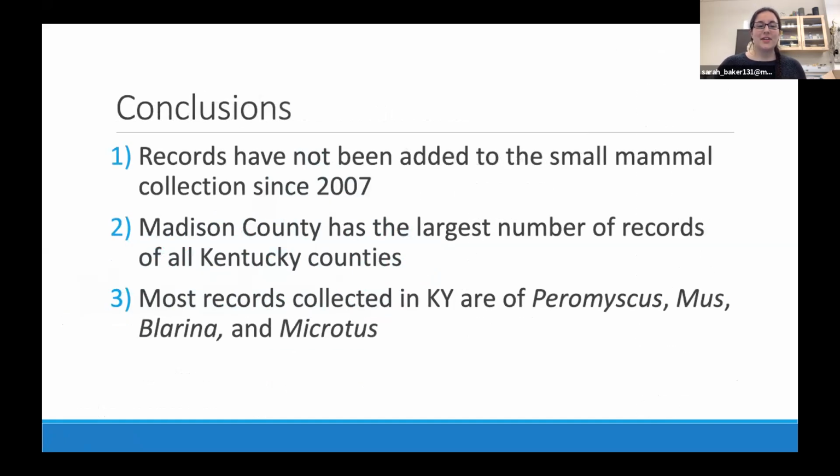And so overall, what I found is that we haven't had any large additions to the collection in recent years, with only 2 being added in 2007 to our Rodentia collections and none being added to our Soricidae collections since 1999. And I also found quite a few biases within the data set. So most of our records collected from Kentucky are from Madison County, which does make sense since the collection is located here, but which does leave a lot of gaps within our knowledge of species distributions within the state.